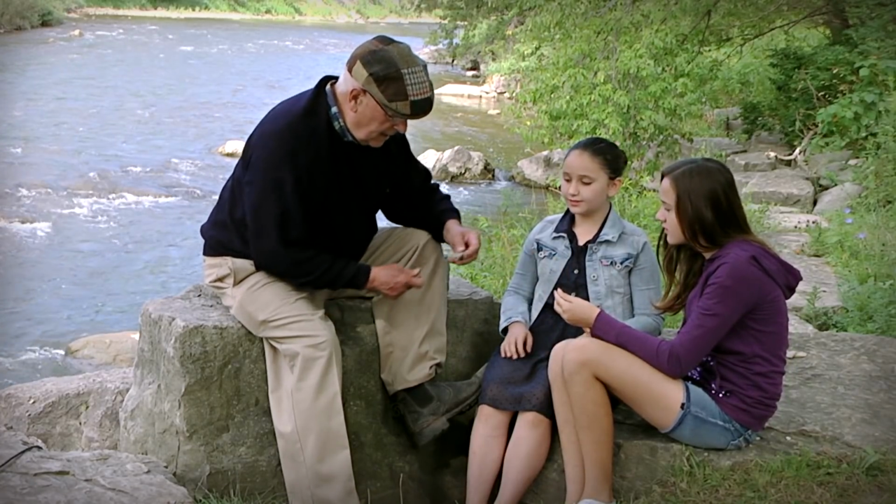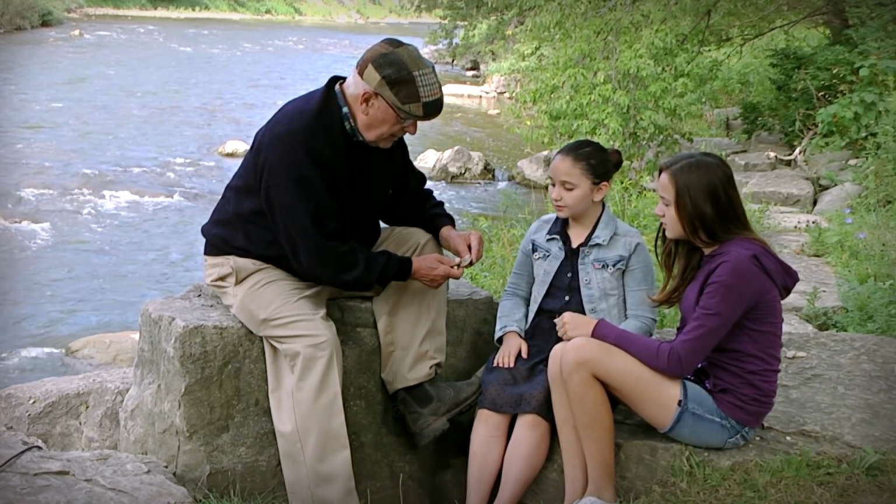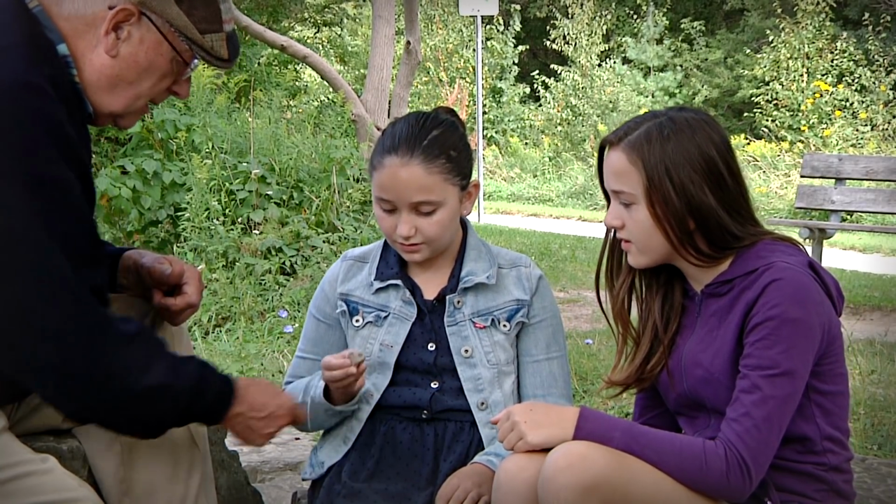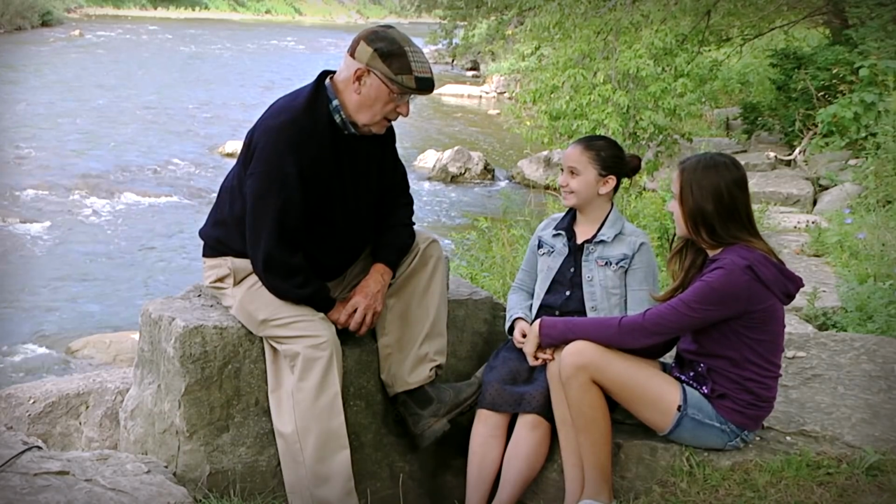Girls, that's not any kind of weird rock. Look at how rounded it is. Feel that. Why do you think it's rounded? I don't know. Can you tell it to us? Can you handle a long story? Yes. It's a long and fascinating story.